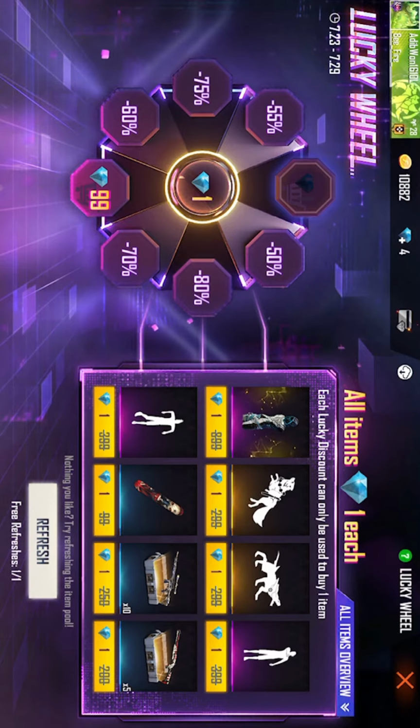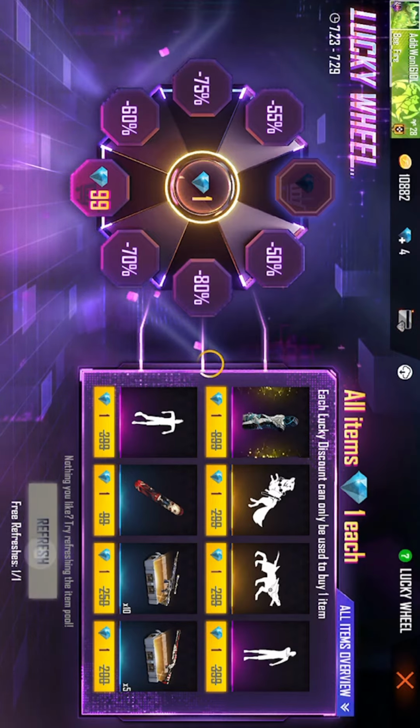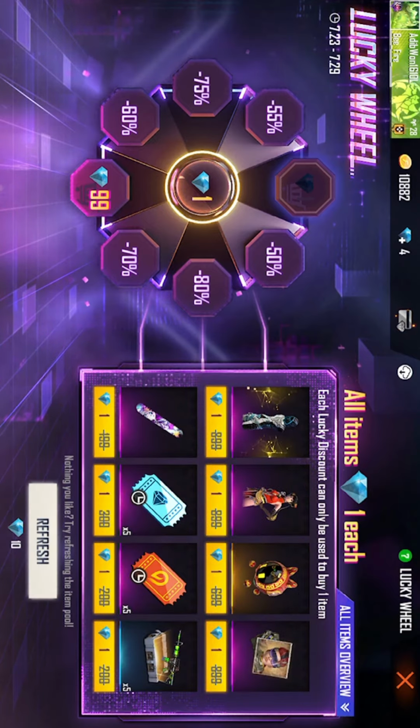So you see, I got to choose any one item for a diamond in the Lucky Wheel spin of Free Fire. I feel lucky because I have only 4 diamonds and I got to choose any of those items for only 1 diamond. Which should I select? I don't like any of them, so I refresh and choose the Sunita Hot Summer Bundle. Okay, I select the Sunita Bundle.